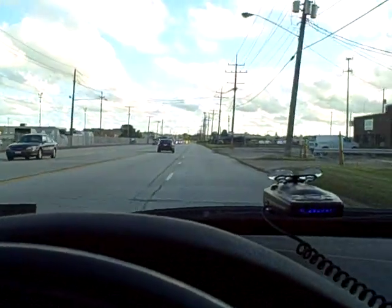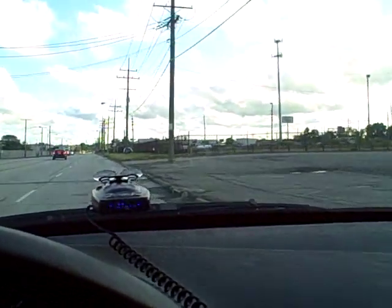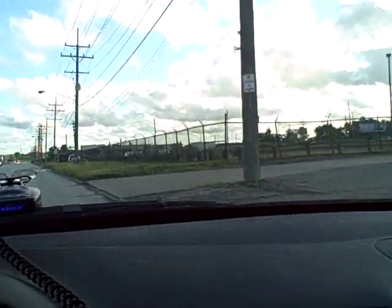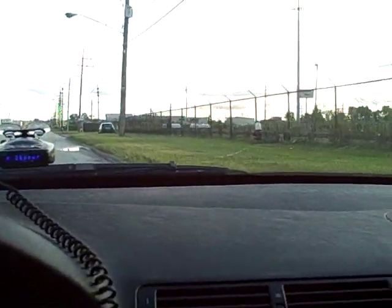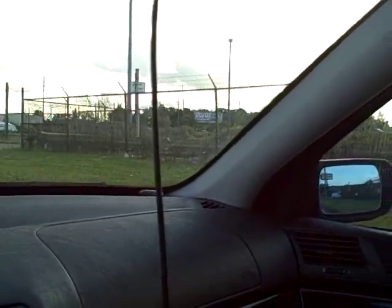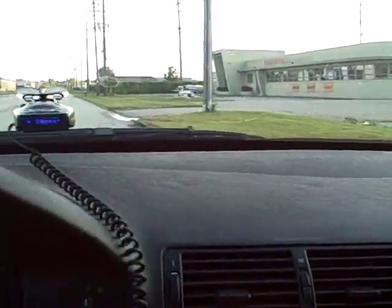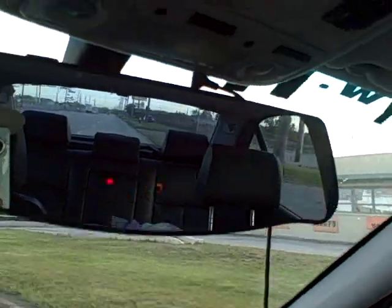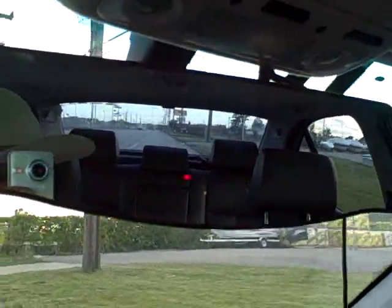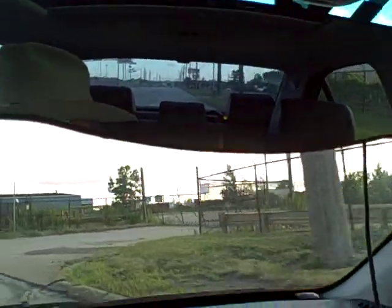Okay, here he is, quietly sitting facing traffic. Very sneaky in Ohio here. This is a fiercely enforced road. I hope he doesn't light me up when I pass him yet another time. Okay, so far so good. Staying in his position. And I'm respecting the speed limit here for sure.